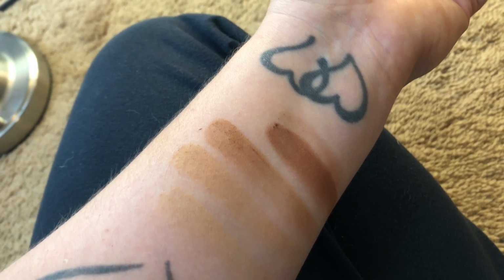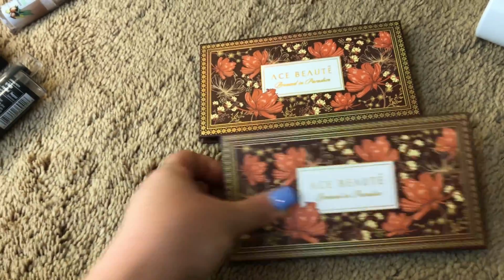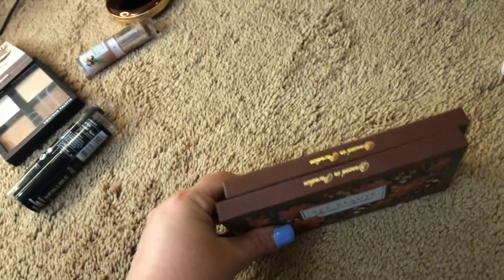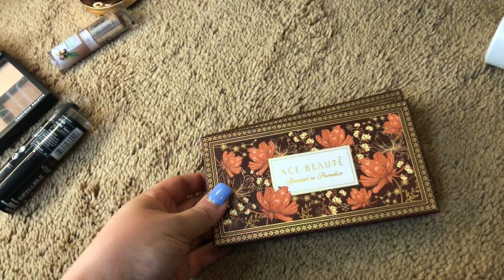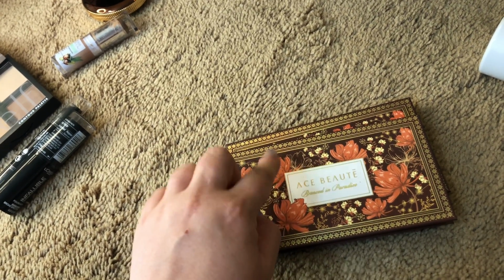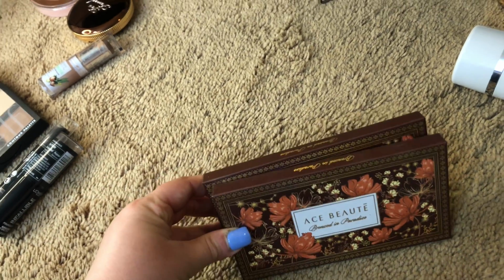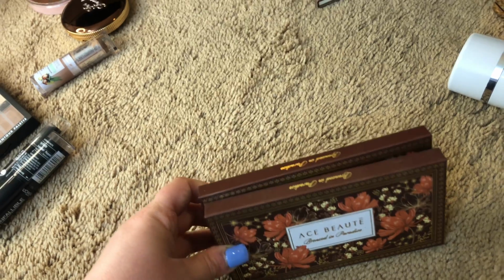They are very dry and very patchy, but I have had these palettes for a long time. I got them from BoxyCharm, but since they are very old and expired, I'm going to be tossing these. I don't want to give any makeup that is expired to anybody.